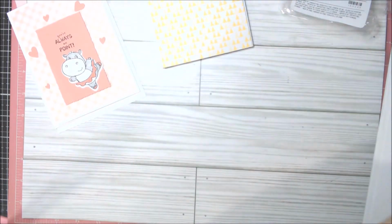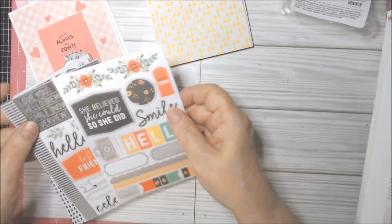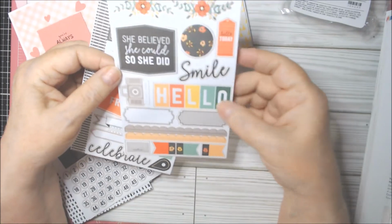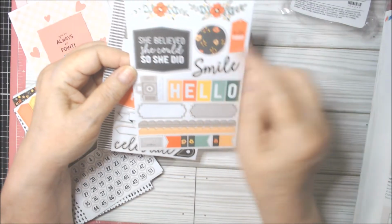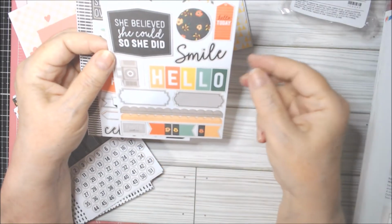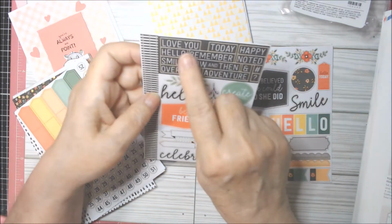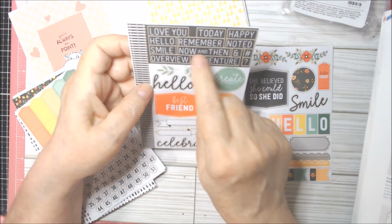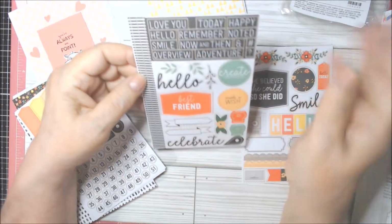And then the big ones, well, first we have sticker sheets. Usually you get 4. Let's see. So we have this one. It has the letters. If you don't have that alphabet, there's sayings in here. She believed she could, so she did. Photo, evidence, nice for a planner, or I mean a journal. Love you, today, happy, hello, remember, noted, smile, now and then, overview, adventure. More journally other than the hello.